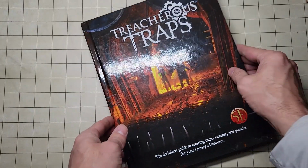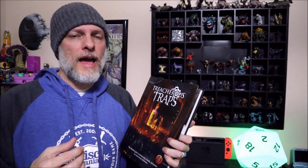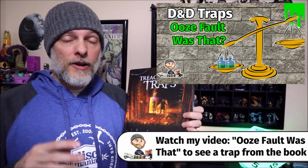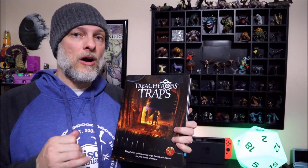So Treacherous Traps by Nord Games is well structured, well organized. It has easy to run traps that you can just put in your game, and it's perfect for beginning dungeon masters as well as experienced dungeon masters. And with over 250 traps plus a random trap generator, you're going to get a lot of mileage out of this book. And that's why it's my number 1 pick for a trap book that needs to be on your bookshelf.